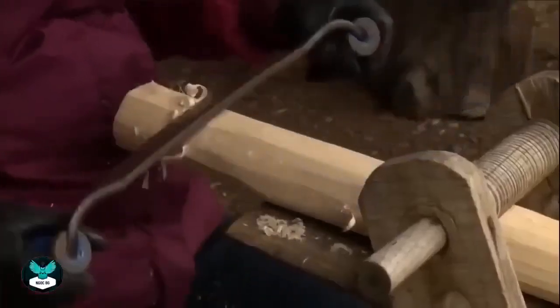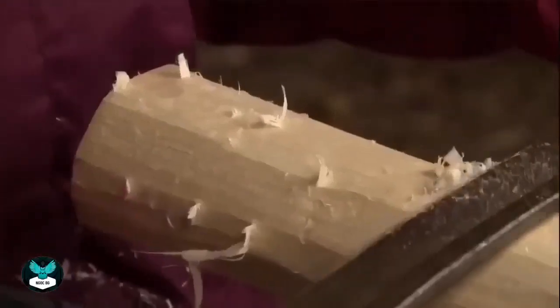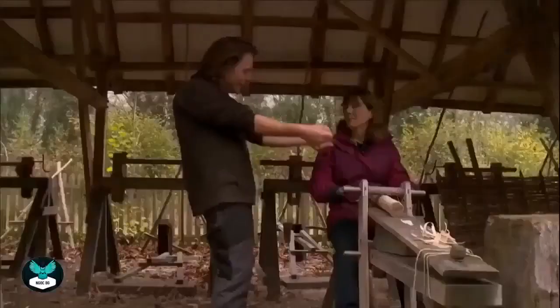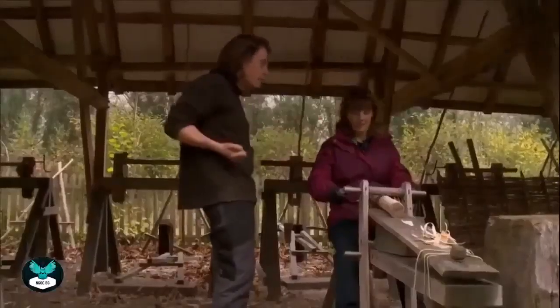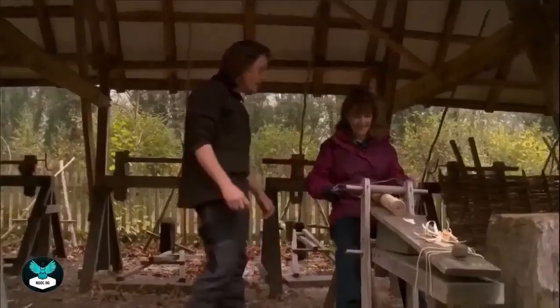Meanwhile, Ali is shaping her rolling pin using an age-old shave horse and a draw knife to create a rounded cylindrical shape by continually turning the object. It looks really dangerous, I know, but in fact, it's not really. I mean, it's really hard to actually bring the knife far enough back to cause you any damage. So just keep going, keep turning it, and I'll come back and see how you get on.